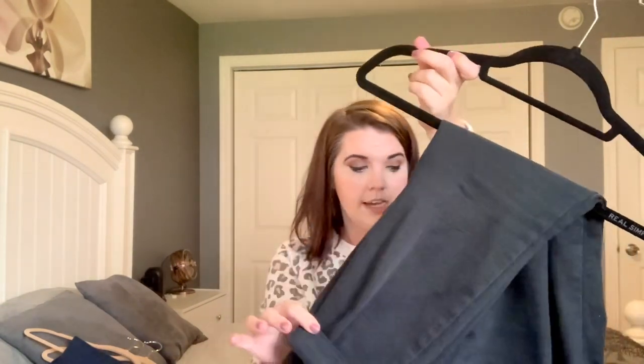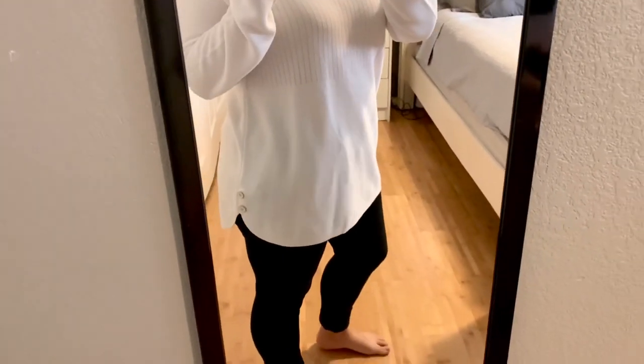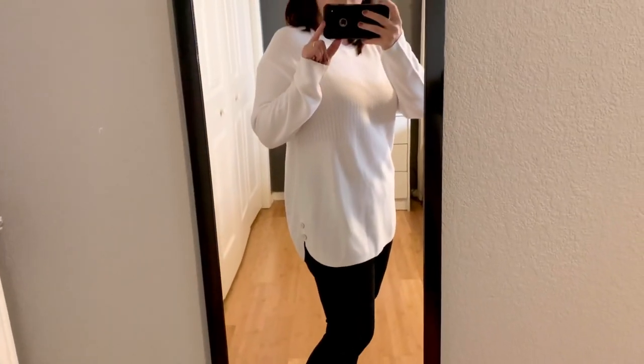Final pair of bottoms is just a pair of black jeans. These came from Target. These are Universal Thread. They're just plain black jeans. I will wear these probably until the end of the year. I think that I will wear them for fall and maybe winter before I replace these.